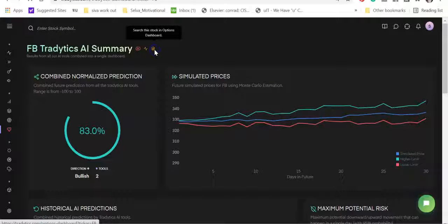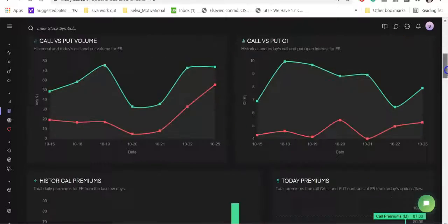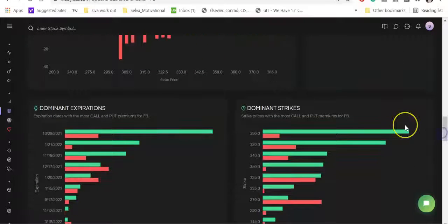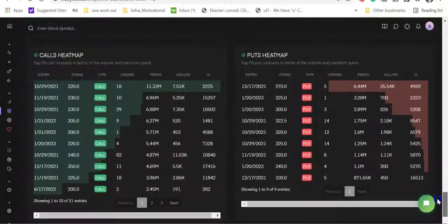Let's look at option flow. Flow is 60% positive calls. Net premium is 550 million. There's also a lot of puts. At 330, the stock is at 328. So there are a lot of puts and calls also. You have to be a little careful. It's not heavy call volume. There is more put volume also.